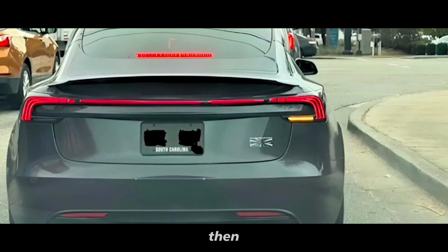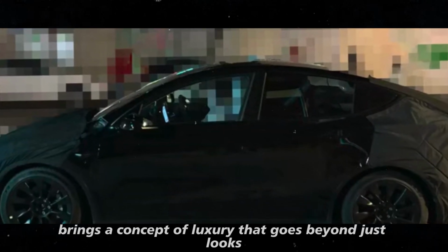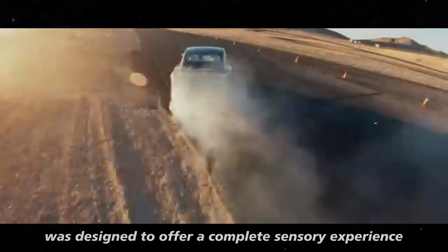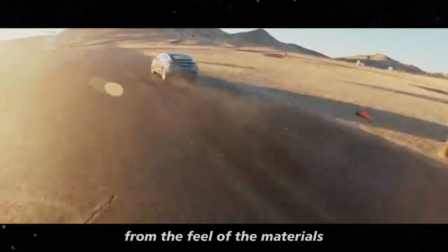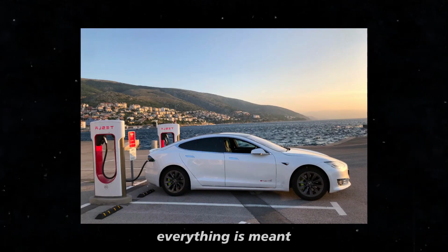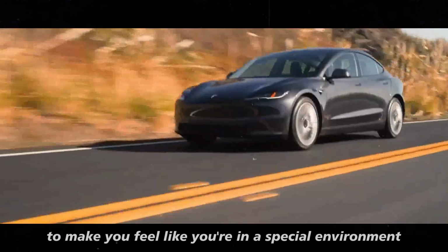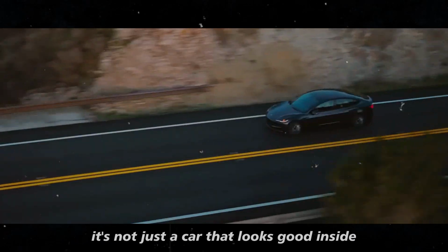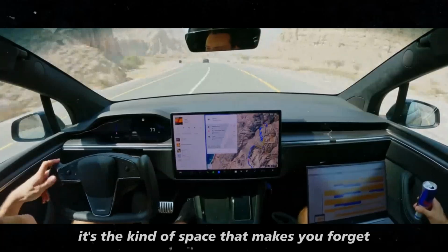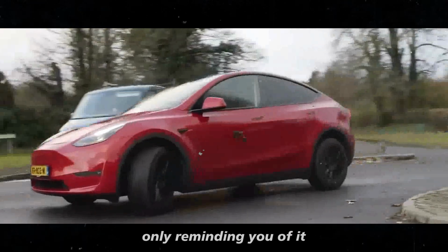The Juniper then brings a concept of luxury that goes beyond just looks. Every part of the interior was designed to offer a complete sensory experience. From the feel of the materials to the temperature and air quality, everything is meant to make you feel like you're in a special environment. It's not just a car that looks good inside. It's a place you genuinely want to be. It's the kind of space that makes you forget you're in a vehicle, only reminding you of it when you arrive at your destination.